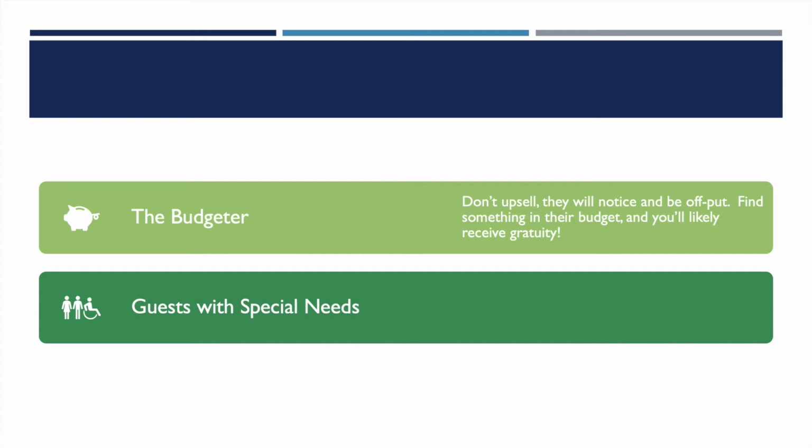If they say they're on a budget, or you can tell when you're asking them what they're in the mood for, they're sticking to the cheaper options. Don't try to sway them to something more expensive. They're going to see right through that. Okay, people that are on a budget are already very consciously aware of people that are trying to swindle them. So don't do it, okay? Find something in their budget range.